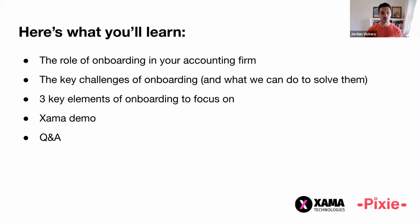Once we've done that, we're going to look at the key challenges of onboarding. So there's a few challenges that typically come up time and time again in our research. And more importantly, we're going to be spending some time looking at what we can actually do to solve those challenges. And the things that we're going to be doing to solve those challenges are these 3 key elements of onboarding that we should really be focusing on. So we've distilled all of these challenges down into 3 key focus areas that you can go away and focus on in your practice in order to make onboarding more streamlined, more automated, and save some time as well.